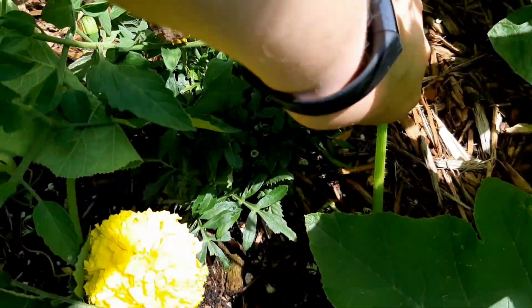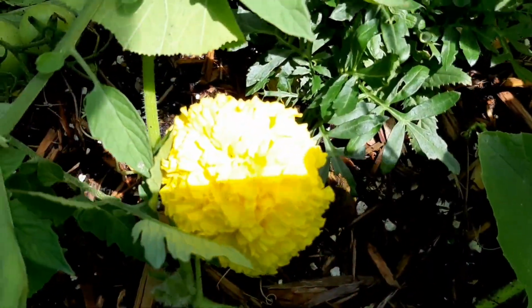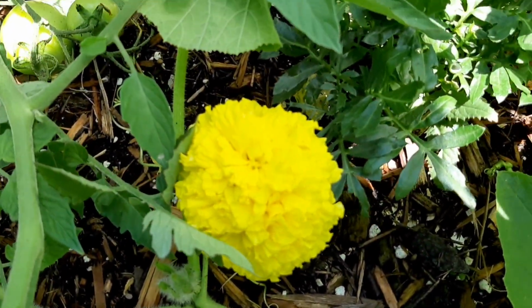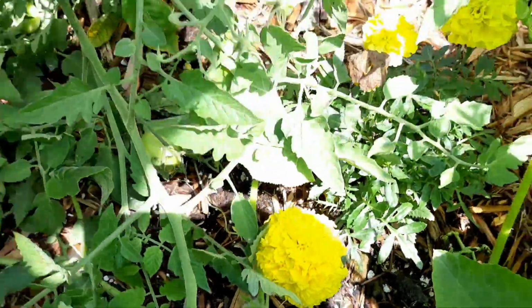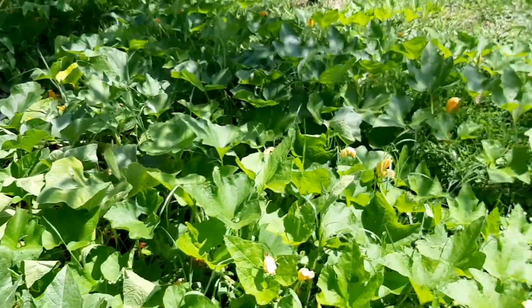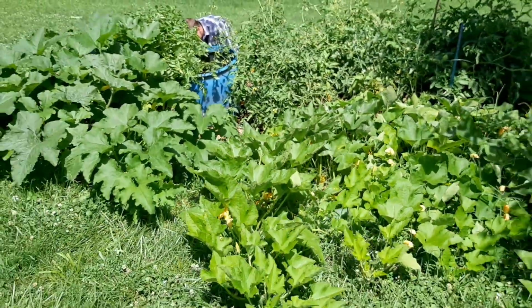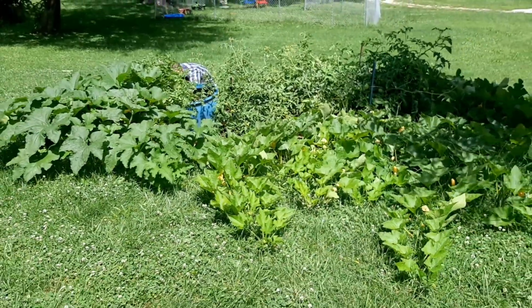But I just can't believe how well everything is still growing. How pretty that is. Everything's just growing great. So yeah, that's our garden. We're going to be back up so you can see what it looks like from over here.